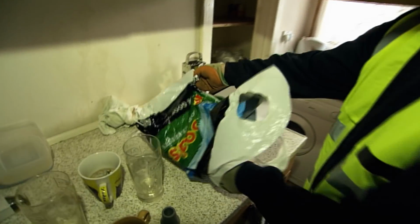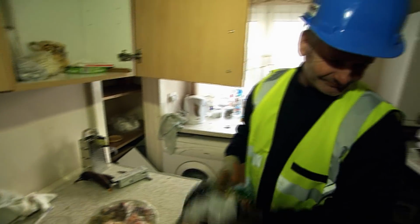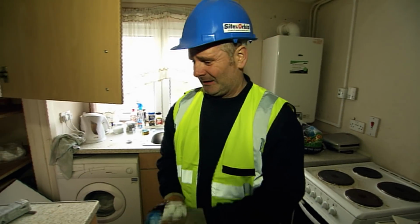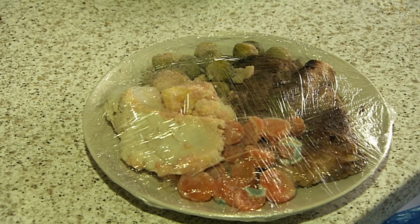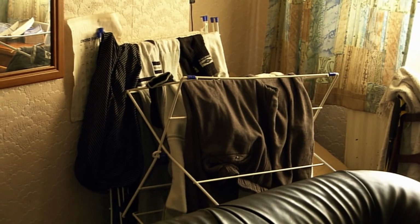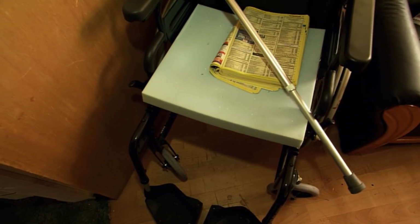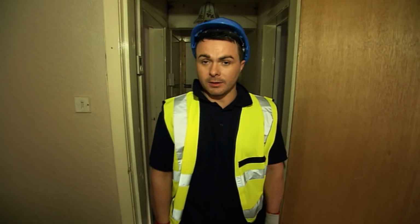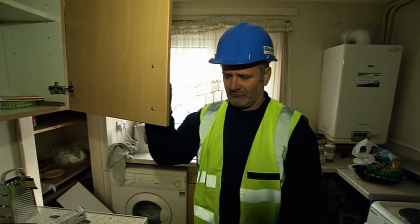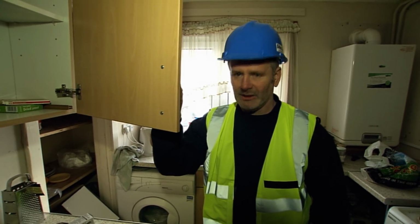Somebody left their dinner here, mate, no ate it. Your dinner's here. How strange. Food and clothing. Someone must have left in a hurry. Obviously there's a wheelchair here, so it could have been an old person that lived here, but we'll have a quick look about and see if we can find any other signs of... Yeah, just check them for anything untoward. Make sure there's nothing in there that can harm you.